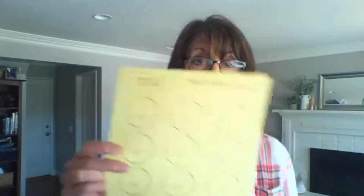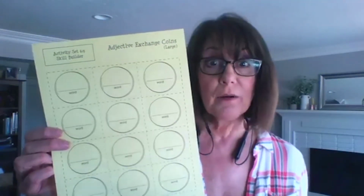And this is a pre-writing game. Here's another pre-writing game. It has cards already made, ready to cut. If you have a paper cutter, it makes really short work of these things, instead of having to create your own, which you can do.